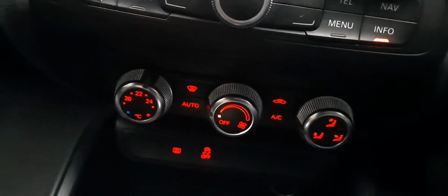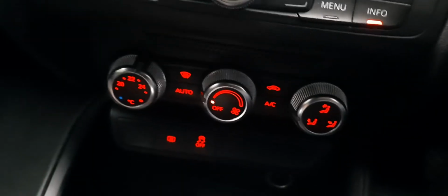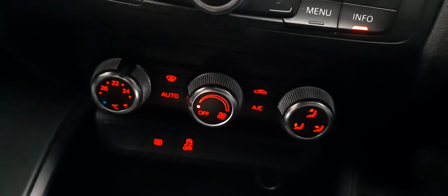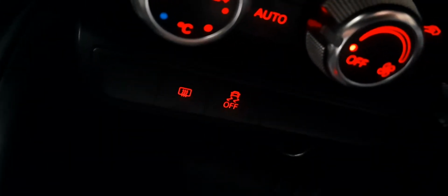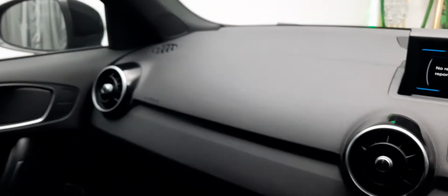I love the way it all illuminates, so when you're driving at night, maybe you've got a headache, this will be the perfect thing to use. Coming down even further than that, we've got more of the windscreen demister, we've got traction control, everything you're going to need for an easy, comfortable car ride is right here.